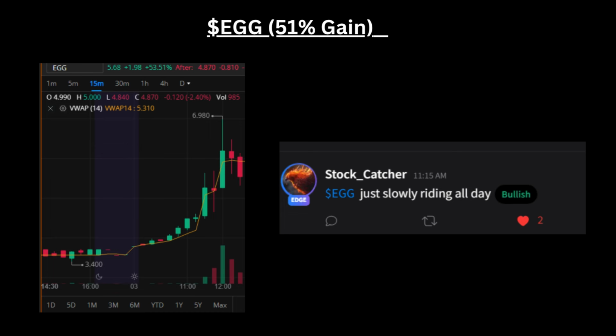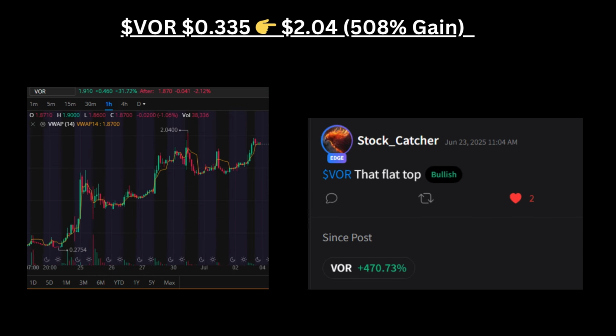And the next stock I want to talk about is Egg. This one I mentioned today, and this one had lighter volume actually. I was talking to you guys about how you want to monitor this stock. Well, I don't remember exactly what I said, but I saw it earlier. It was around $4.50, and then just ripped to 6.98, which was a 51% gain. That's a really nice gain in a short period of time. And this one again had a micro float, which is very important when it comes to trading. The float's very important. So those were the stocks I talked about.